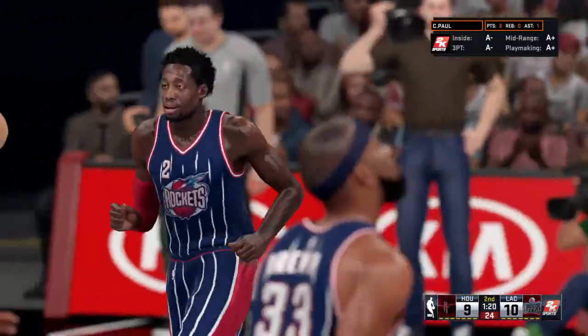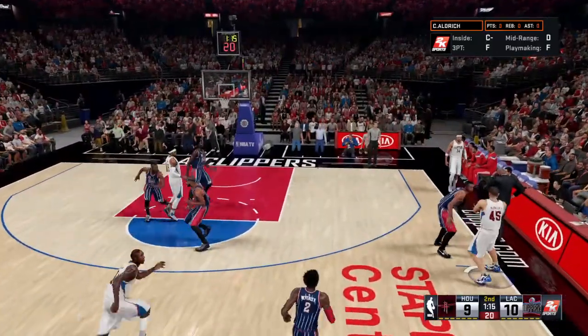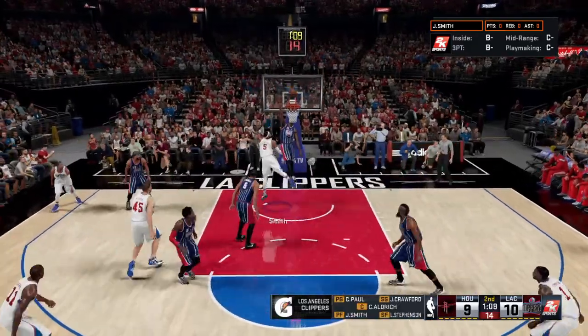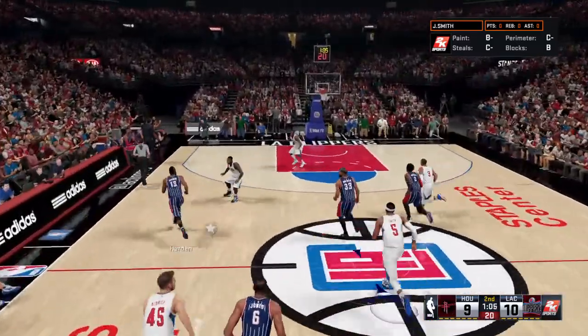And now let's check out the lineups courtesy of Gatorade, all fueled up and ready to go. Here's the second quarter of play. Taking a look at Los Angeles. Paul and Crawford pair up at the 1 and 2. And Stevenson is out there with Smith. And it's Aldridge in at the 5, patrolling the paint. 3-on-3.